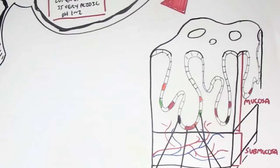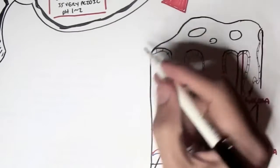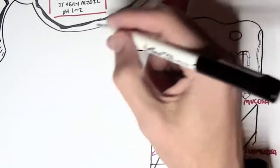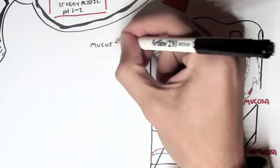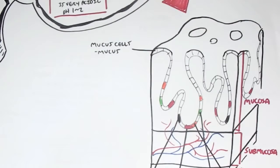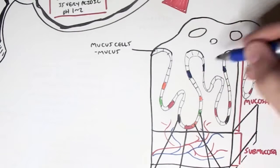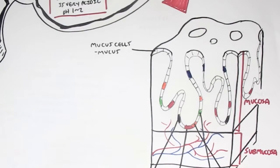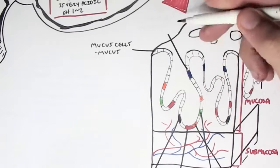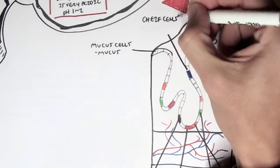Probably the most important cells in the gastrointestinal tract are the cells on the top. These are regular epithelial cells, or the mucus cells, and they produce mucus, which helps protect the stomach from bacterial infection, as well as from the acidic environment of the stomach. Another type of cell worth mentioning in the stomach are the chief cells that secrete pepsinogen, necessary for protein digestion.